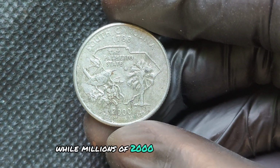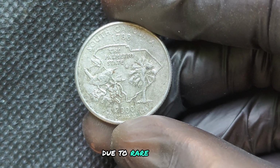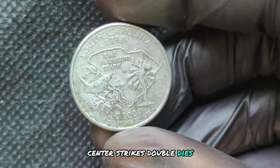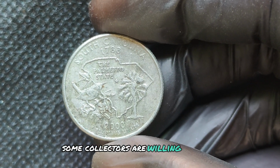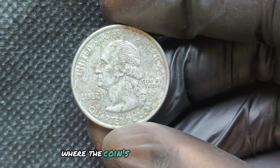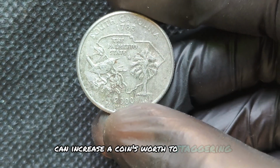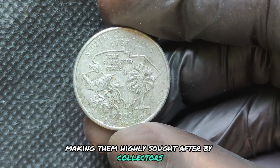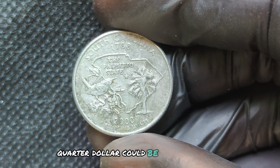While millions of 2000 D quarters were produced, a few coins became worth much more than their face value due to rare errors. Minting errors, such as misstrikes, off-center strikes, double dies, and clash dies, can lead to an enormous boost in value. What's more, some collectors are willing to pay a fortune for unique variations. For example, double die errors, where the coin's design is struck twice, resulting in a ghostly double image, can increase a coin's worth to staggering amounts. It's these error coins that are so rare, making them highly sought after by collectors and investors alike. Now, let's talk about how a 2000 D mint mark quarter dollar could be worth millions.